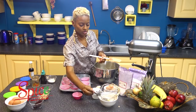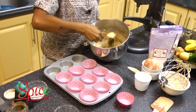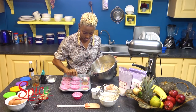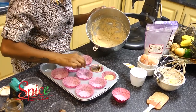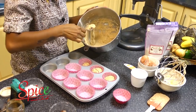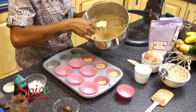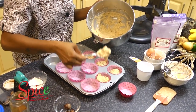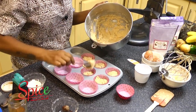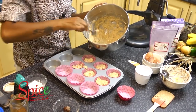I'm just going to use this spoon here, spoon this in, and you want to not fill it all the way to the top, but about 3/4 of the way. So that could be about 2 full tablespoons of mixture in each cup. And these are 4-inch size cupcakes. If you wanted to go smaller, you could. If you wanted to do like 1 big breakfast muffin, of course, that's an option as well. Ooh, a little messy.